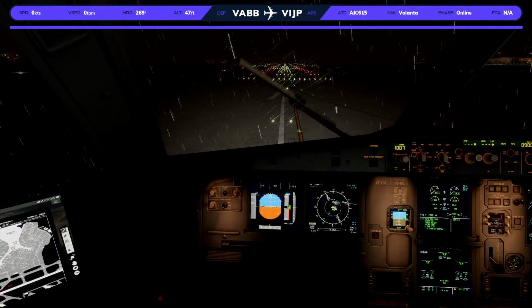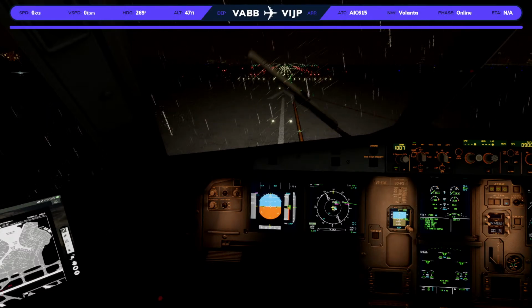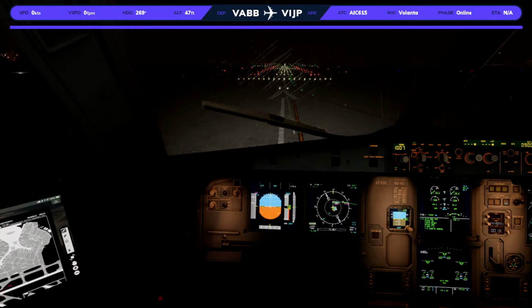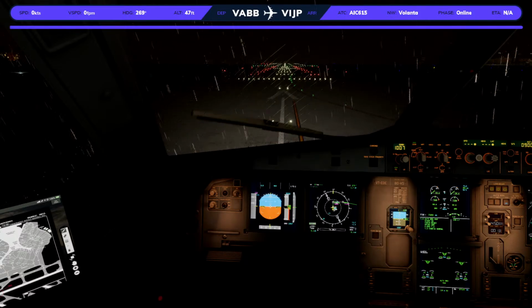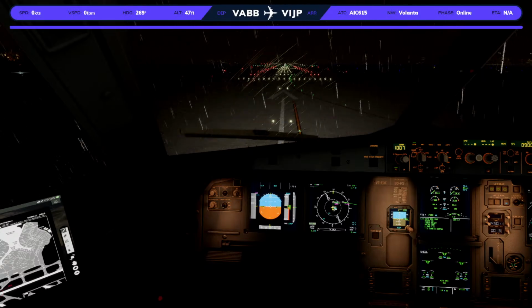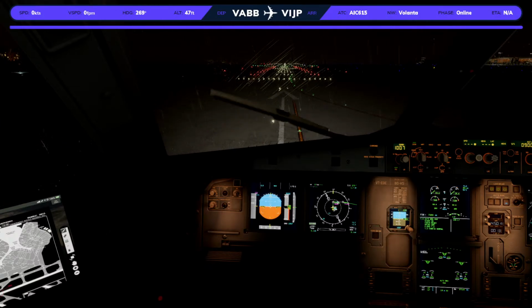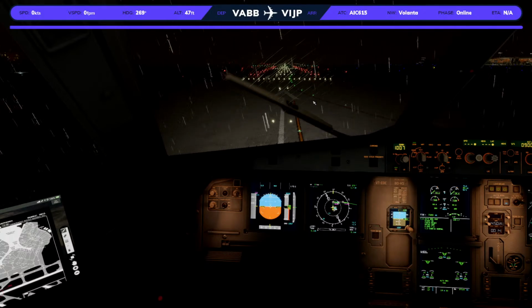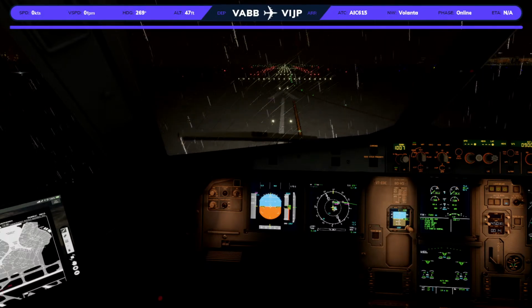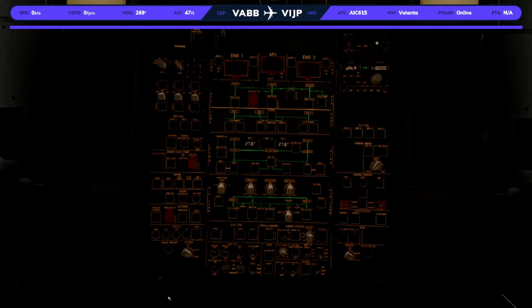Mumbai traffic, Vistara 976, pushing back with 30. Alright, it's about 55. I think we should be clear. Mumbai traffic, Air India 615 departing runway 27 on only 2 Alpha, climbing on track. Alright, takeoff. Oopsie. This is such a hard click spot to find.